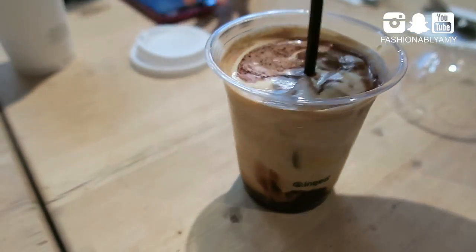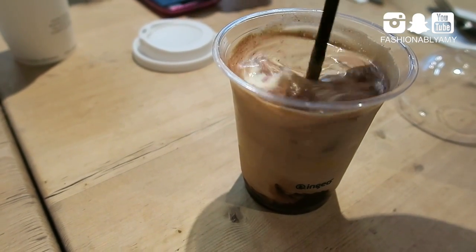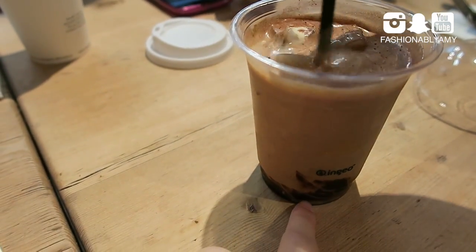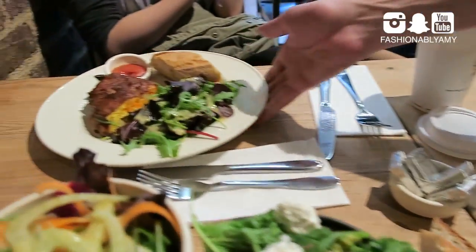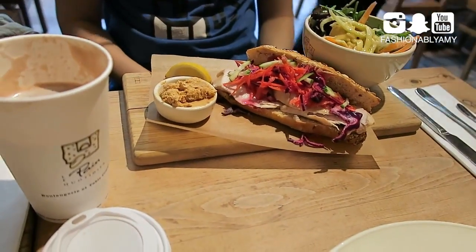Dark chocolate mocha, cold mocha, and we chose almond milk. Do you want to mix the bottom chocolate? Yeah. Oh, that looks great too. I'll get you almond milk. Ooh. Oh, thank you.